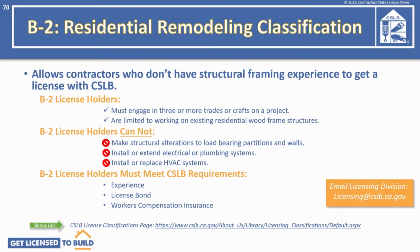So if you don't have that framing experience, this might be the way for you to go. Again, 48 months of experience is needed for that. There is a trade exam as well as a law exam for that also.